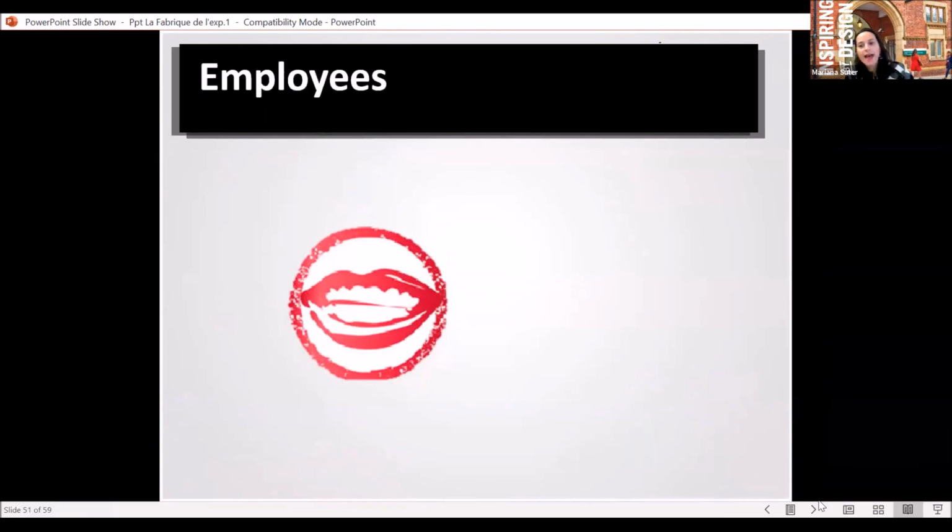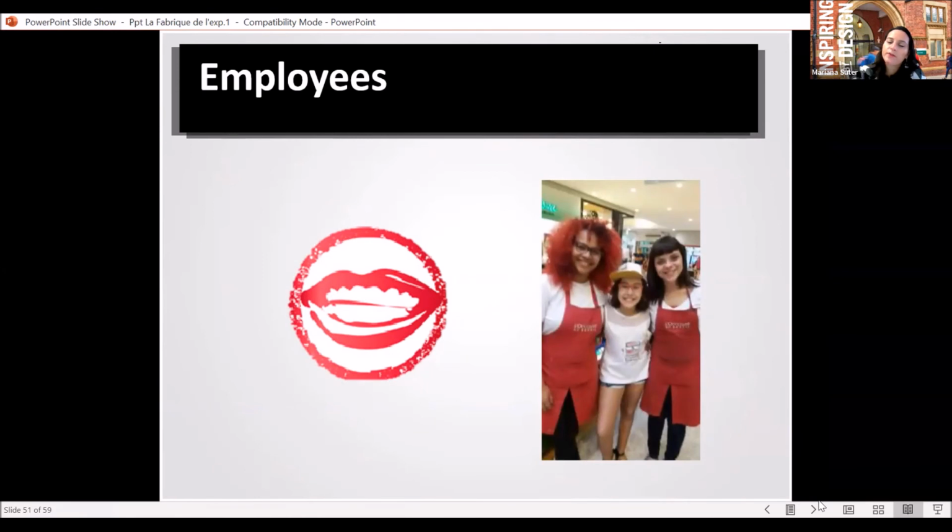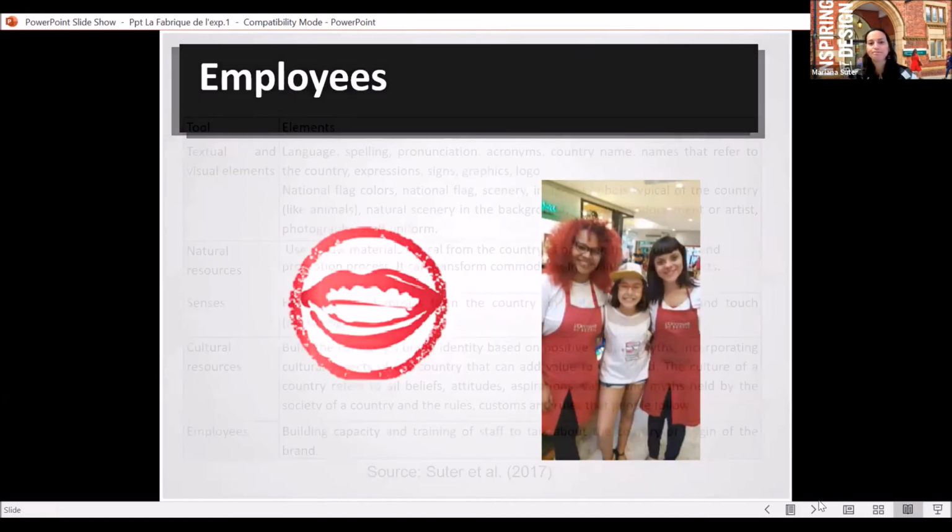And finally, last but not least, but very, very important, is the employees. Well-trained employees, knowing what is important about the country of origin image and how that is really a brand resource, can also convey that. They are telling the story. And this is also very relevant in the business-to-business case, because in B2B, we are dealing with firms that are buying, and the main contact point is the employee with the other company.